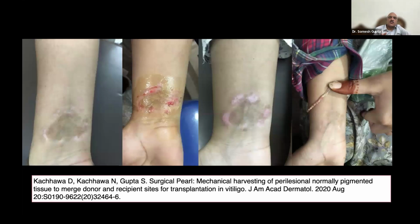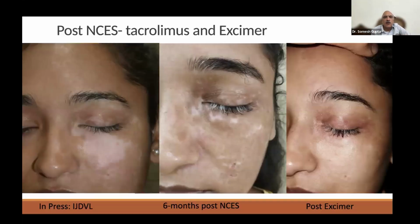Apart from that, Dr. Kachawa's technique. Together with Dr. Kachawa, we published this simple pearl for achromic fissure all around after transplantation. Here, what he did is he took the brushings of the surrounding skin by manual dermabrader, put some antibiotic ointment and dermabraded the surrounding skin, and sprayed those brushings on the dermabraded achromic fissure. So he combined the donor area and recipient area, and there was a complete repigmentation.